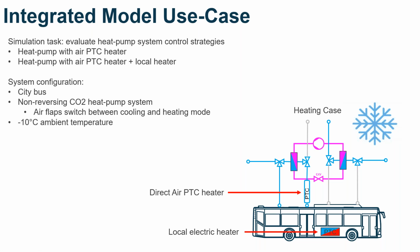And we would like to test what energy consumption this system has depending on the style of heating of the air. So we can either use a PTC heater directly on the air inlet of the cabin, or we can use some localized heaters inside of the cabin, maybe in the region where the passengers would be sitting. We are running this starting with a -10 degrees C ambient temperature, and John will then show us how those two types of systems perform.